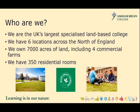As you can see, this is who we are. We're the UK's largest specialised land-based college, 6 locations across the north of England, and we own 7,000 acres of land, including 4 commercial farms. We have 350 residential rooms.